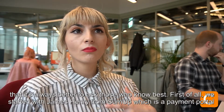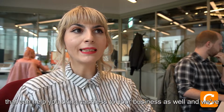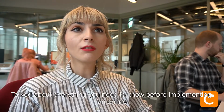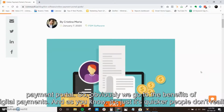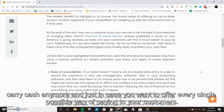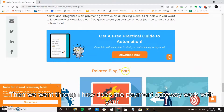First of all, we started with James Henry from SumUp, which is a payment portal that can help you bring cashless to your business as well. And we've talked about everything you need to know before implementing an online payment portal. So obviously we go through the benefits of digital payments. And as you know, it's quicker. People don't really carry cash anymore. And just in case, you want to offer every single possible way of paying to your customers.